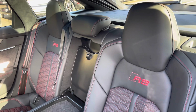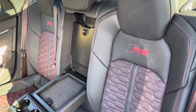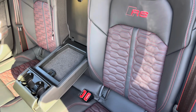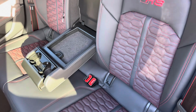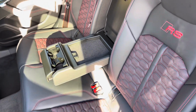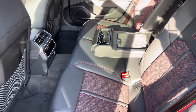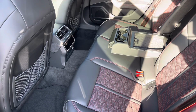Moving inside, you'll find Valcona leather upholstered rear seats with the optional red contrast stitching and red contrasting seat belts, while they also feature the integrated ISOFIX seat mounting points. There's also a fold-down armrest with inbuilt storage and cup holders, as well as storage nets behind the front seats, power sockets, climate control, and switches for the outer heated rear seats.